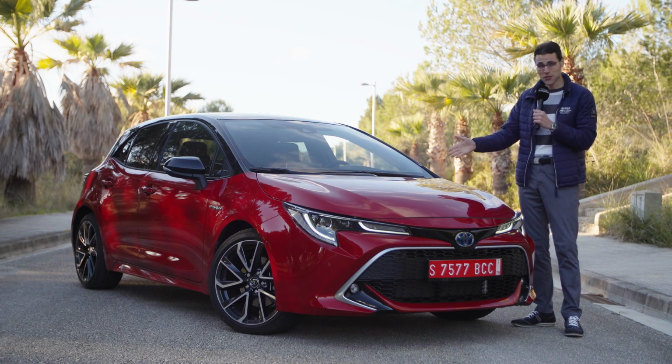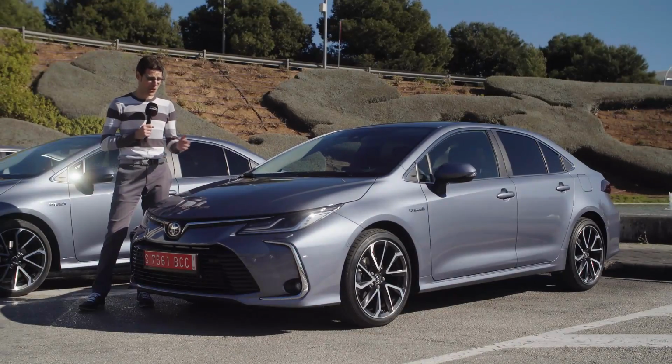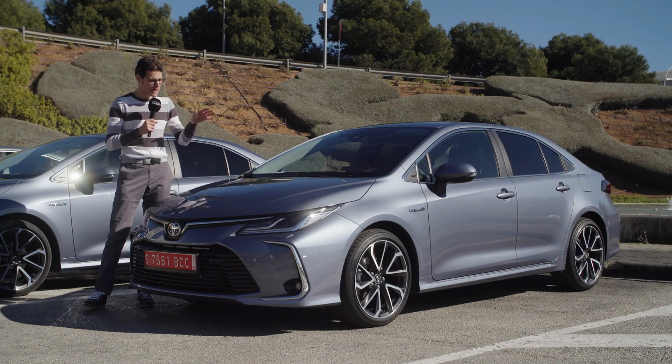Here, for example, the hatch. And we will also compare the estate, so-called touring sports, and also the sedan. This will be so interesting, to compare all three versions in exterior and interior.